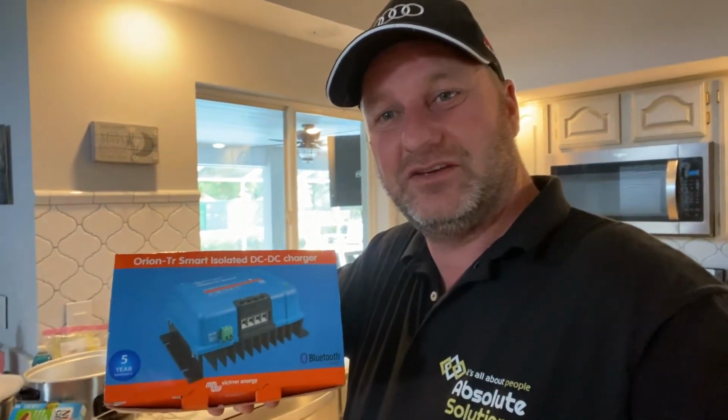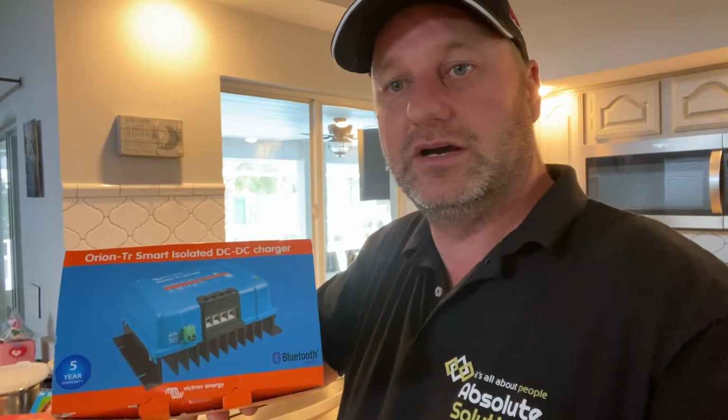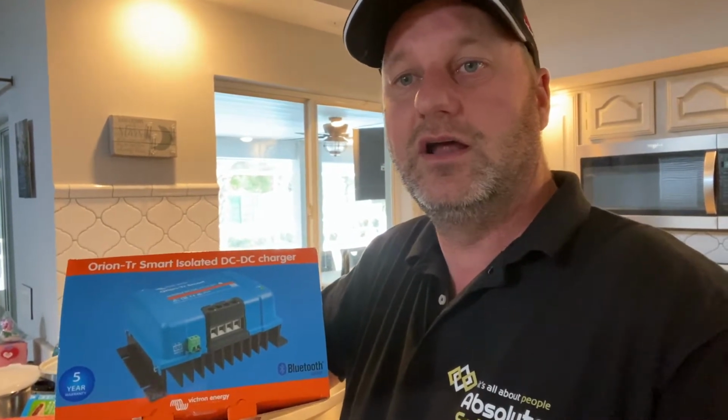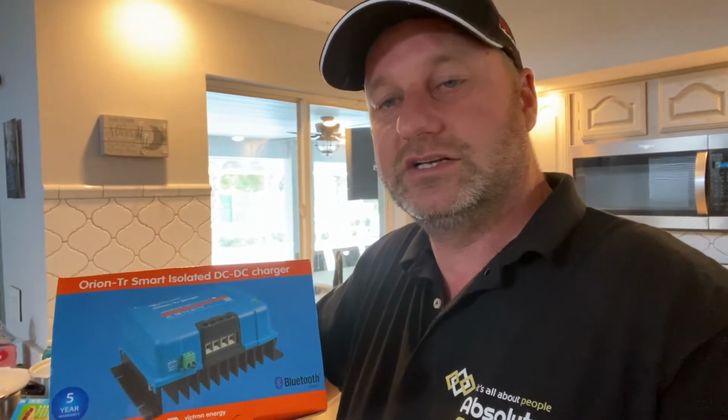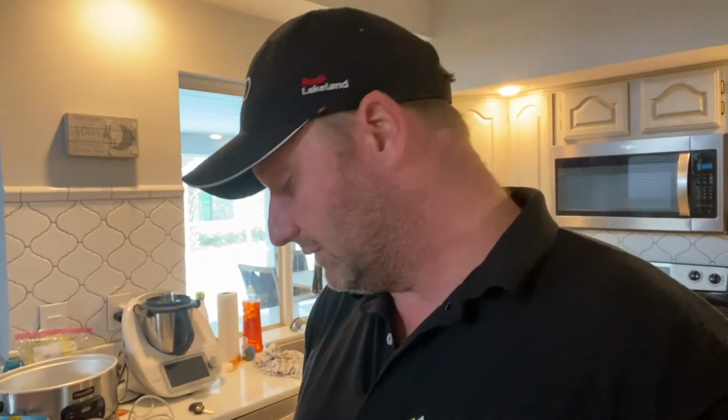My DC to DC charger arrived today. Thank you, Victron. It's pretty awesome because this will allow our house batteries to charge off the alternator from the car without overcharging it or without putting too much of a load on the alternator, because it only goes up to a maximum of 30 amps, which our alternator is warranted up to 40 amps. So that's really good. And let's see where we are today.